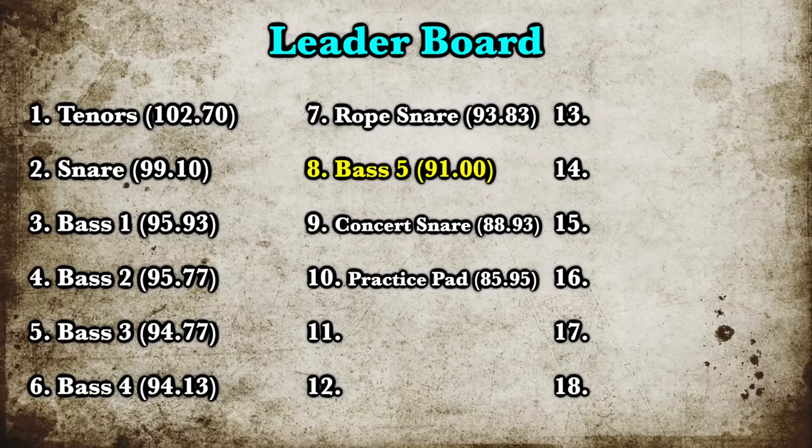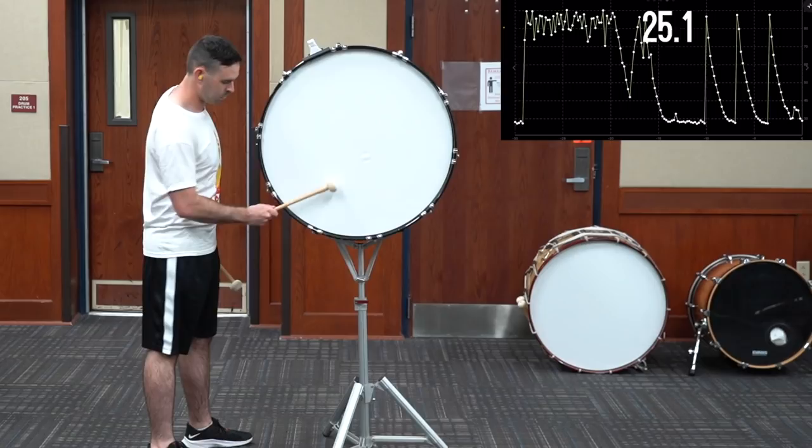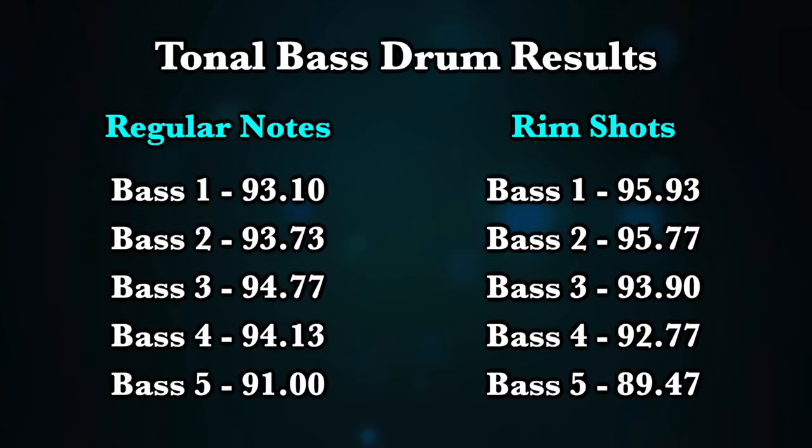I found these bass drum results very interesting. So the room shots descended in order from highest pitch to lowest pitch, and that's what I was expecting, because the bigger the drum, the further towards the edge you're gonna have to play, and that's quieter. But for these single notes, I was quite surprised to see that bass 5 was actually the quietest drum.